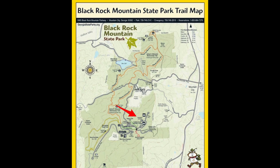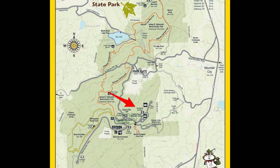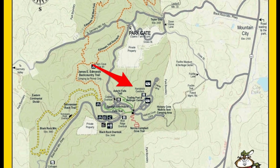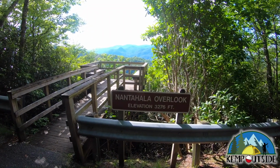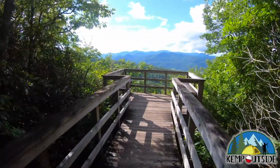And the last overlook we're going to take a look at is the Nantahala Overlook. The Nantahala Overlook is in the campground. There really isn't a good place to park. You could park at the check-in station and walk up the campground to this overlook. But this is best accessed when you're camping at Black Rock Mountain.